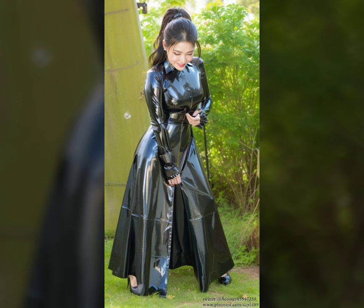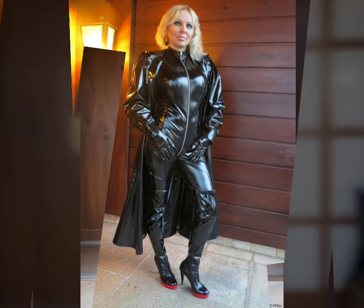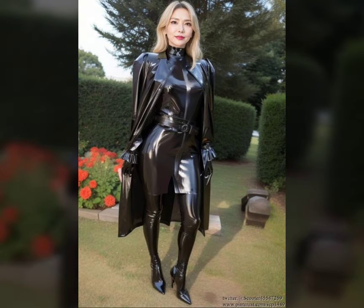So beautiful ideas of leather leggings, leather pants. Stylish collection of leather jumpsuit. Beautiful ideas of leather maxi. Stylish collection of leather skaters. Mini skater, long skater.